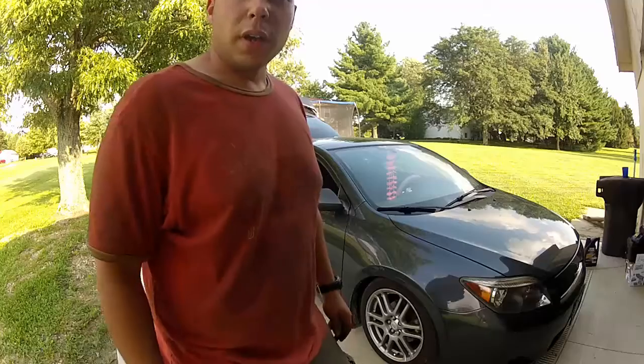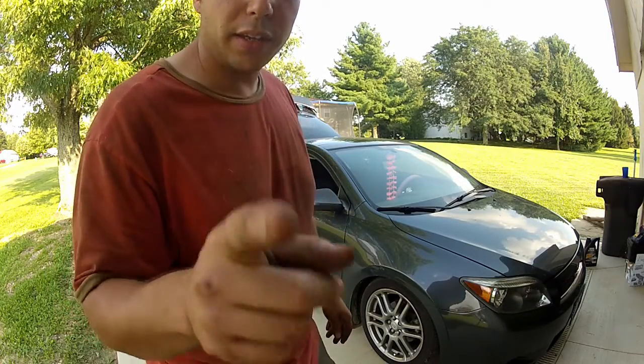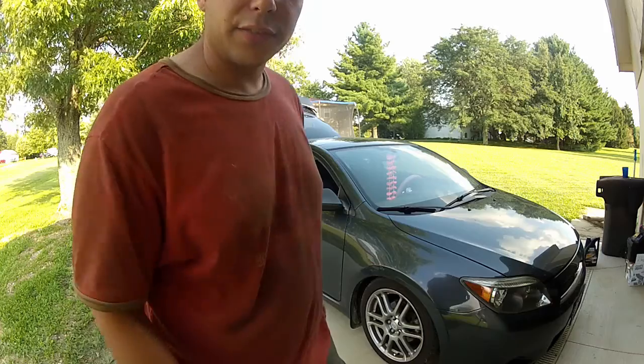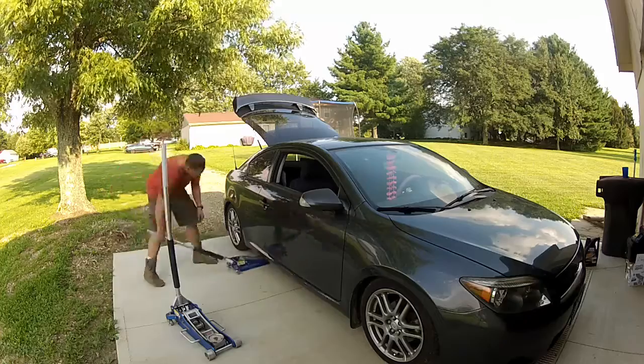Alright guys, so remember, whenever it comes to tire maintenance, rotate your tires. In order to keep adequate wear amongst all your tires, rotate your tires. So we're going to get this thing lifted, get it in the air, swap some tires around, and make sure it's good.